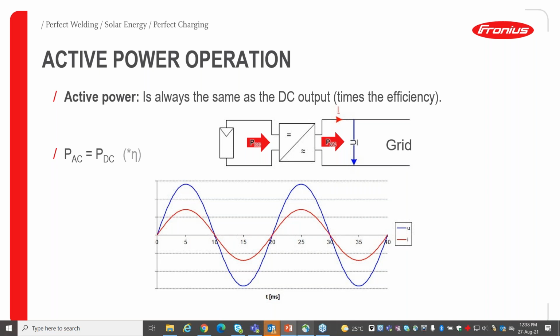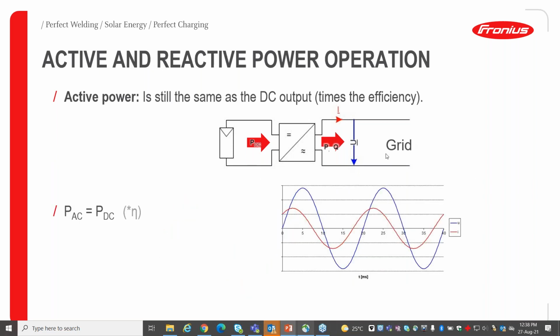is always the same as the DC output multiplied by the efficiency of this inverter. And therefore, as per this expression, we can see that the AC power is the same as the DC power, that is the component of power that you're getting from the PV array, multiplied by the efficiency of the PV inverter. And therefore, that is the component of power that you're going to see in your grid.